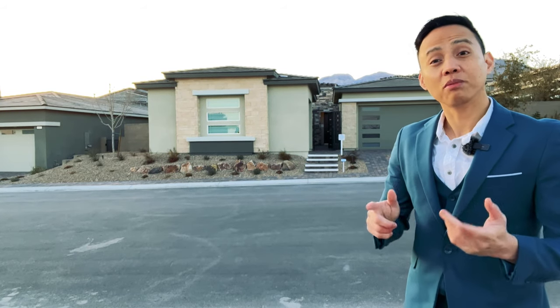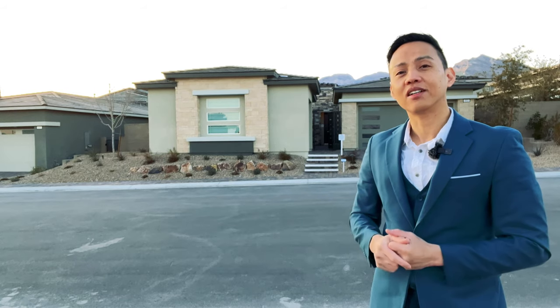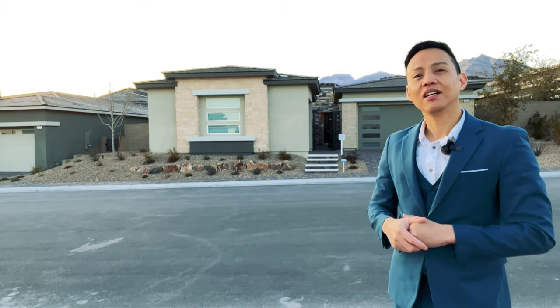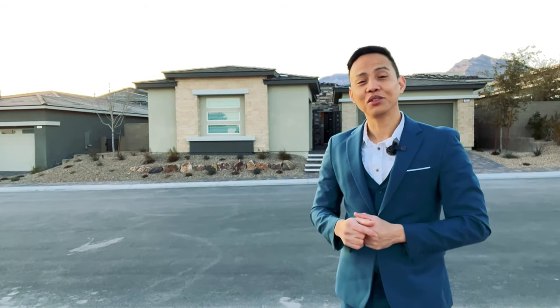But I was requested by one of my buyers to tour this home, and there are also other homes here that are in the 480,000 or less than 500,000. There are quick move-ins as well. This community is for those that are 55 and older, and they have a very nice community center here where there is a swimming pool, lots of things to do. So I can't wait for us to tour this together, guys.